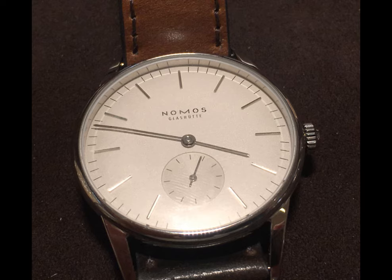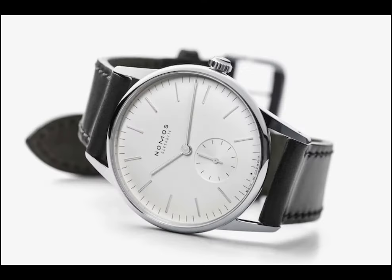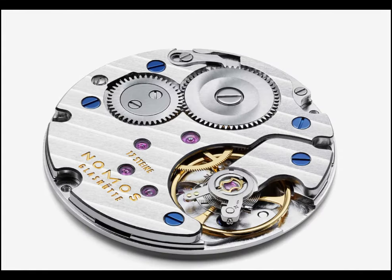And I gotta say, the Nomos comes with a Horween shell cordovan black strap. That's one of the nicest straps I've seen. It's just a beautiful strap. 18 millimeter lug width. The movement on the Nomos is their in-house caliber Alpha, manual winding with hacking.